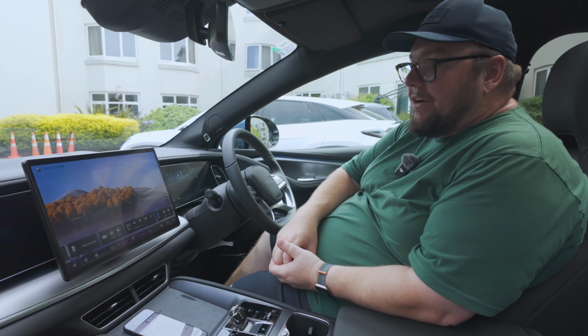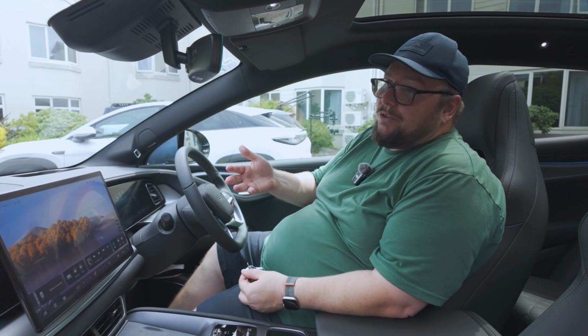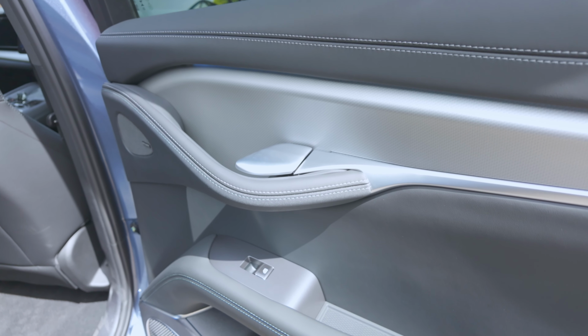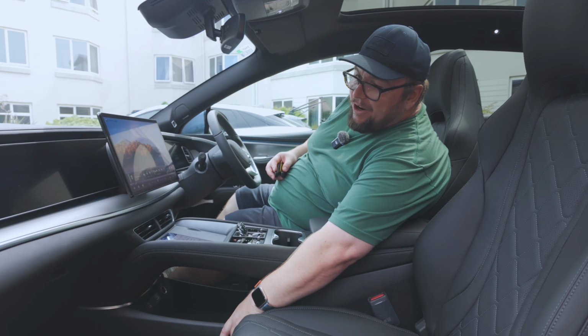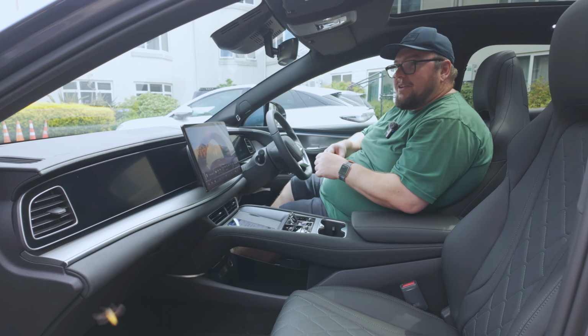Really nice feel to the interior. I mean, this is the Premium, so this is arguably the entry-level model, even though it's called a Premium. But beautiful stitching, lovely padding everywhere. It's really hard to find a hard surface in the front of the car. You've got to reach down here, and I wouldn't call that plastic particularly scratchy. Really nice soft touch stuff down there.